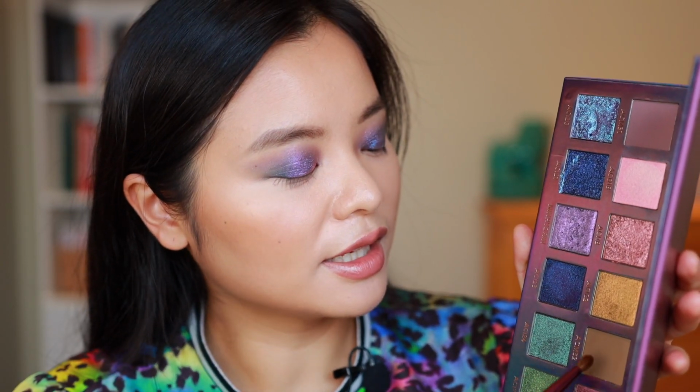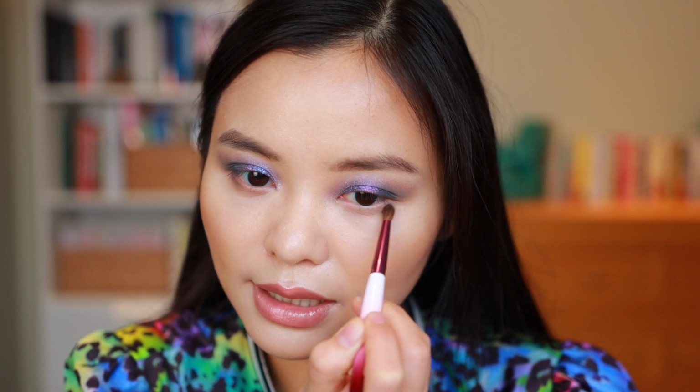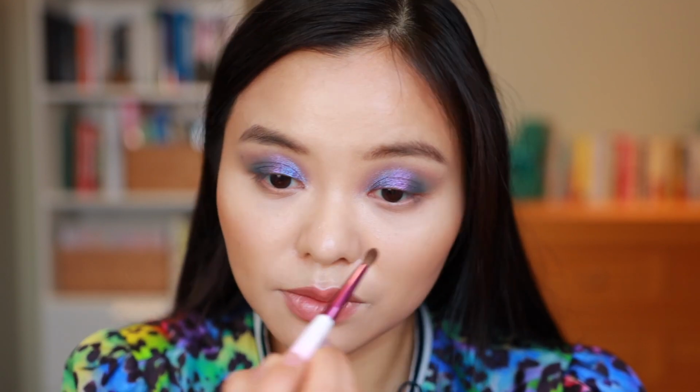And I wanna go into more of the green tones for the lower lash line, so I'm gonna focus on this shade down here and just sweep this all over my eye bag. Again, I do feel like the green shade doesn't actually come across as green on the lids as you'd think based on how it looks in pan. It has a much darker base to it than what you'd expect. Not necessarily a problem, but just a little bit surprising.